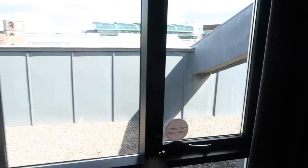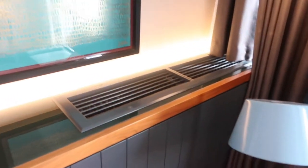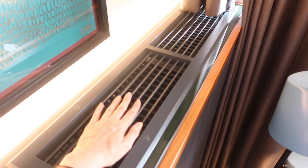I do have, instead of one window, a whole wall of windows, which is why it's so much brighter. But yeah, it looks pretty nice. And I do feel that the AC is working, maybe it just feels very weak. So we're gonna work on that.